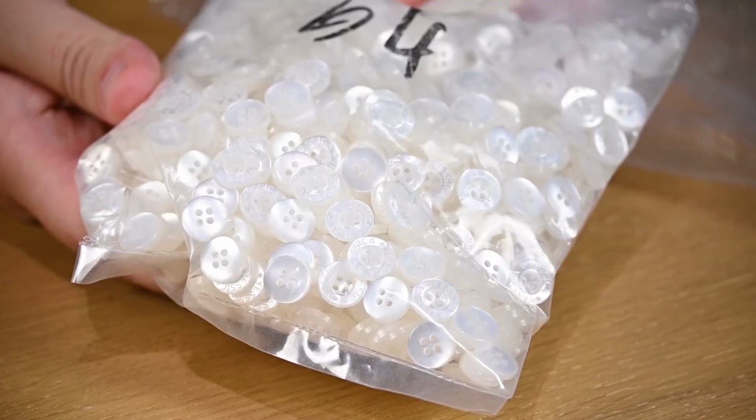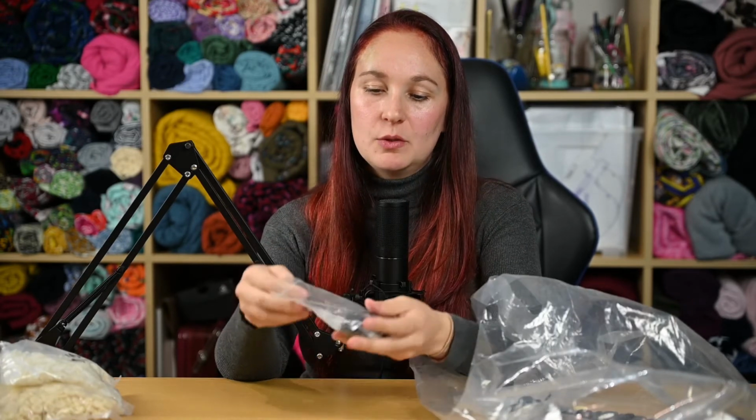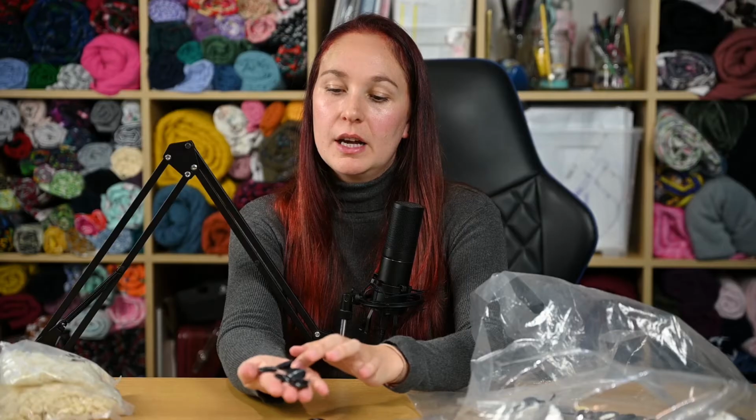I also got a bag of shiny white buttons, not necessarily because I like these buttons, but because again they're white, they're neutral color, they will go with a wide range of different colored fabrics. I then also managed to find these lovely black buttons. I really like these ones, as they are black and they've got like a white squiggly line down the middle, kind of like you see they make the coffees with the squiggly lines.